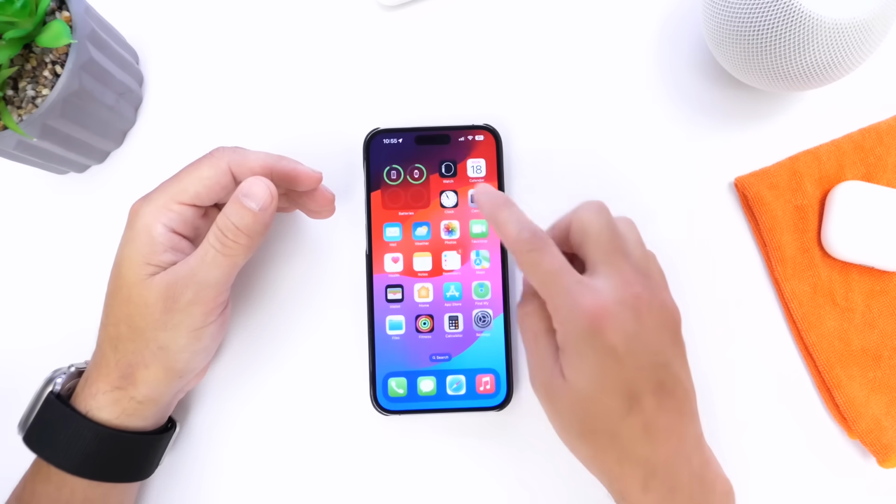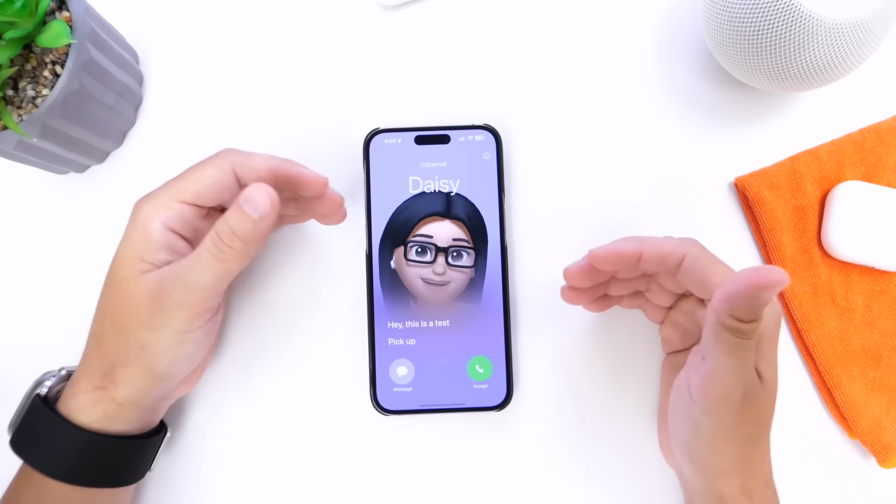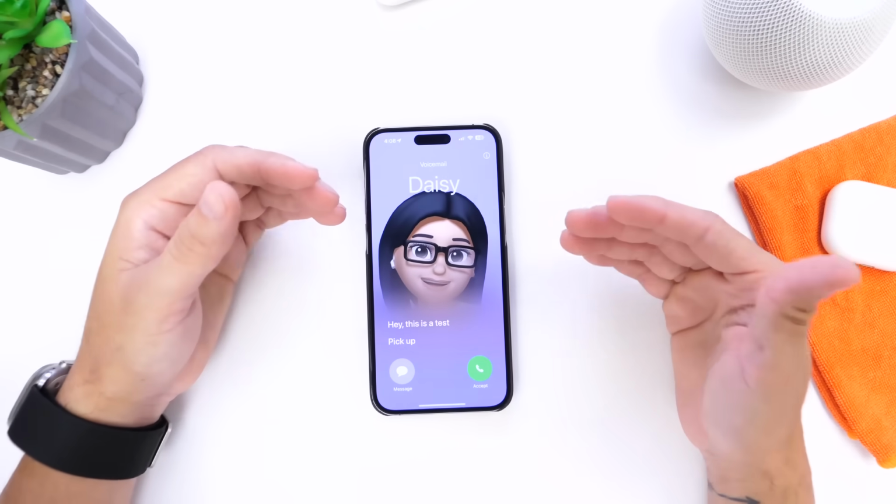Again, this will give you a live transcript of someone leaving a voicemail. Super awesome feature in iOS 17. I really love this feature.